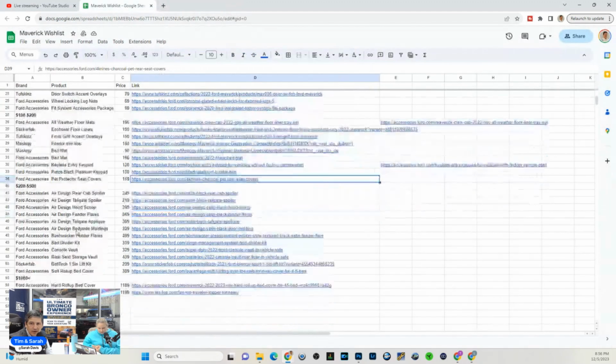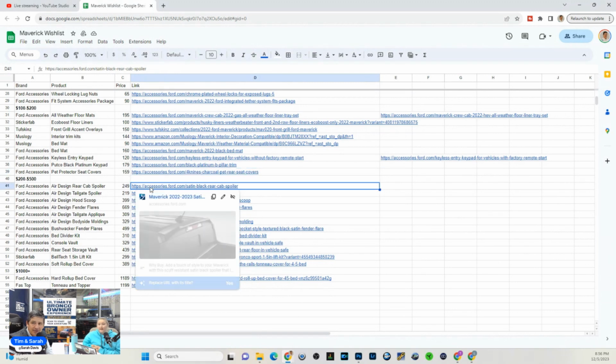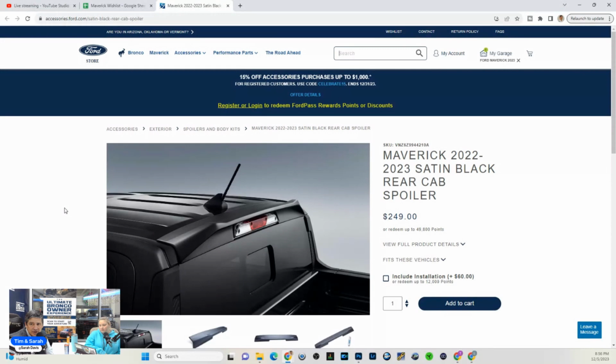Yep. All right. The rest of these are over $200, but we wanted to include some of these because some of these are my favorites. So I bunched all the Air Design ones together. Add a couple to your list here. So these are all Air Design. I didn't look at Air Design too much. I'm a big fan of Air Design because we've met the owner and we really like the company.